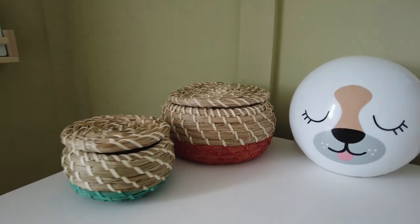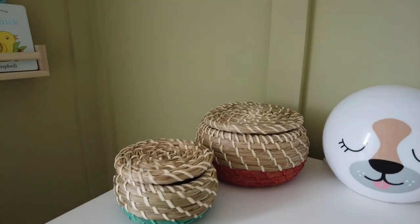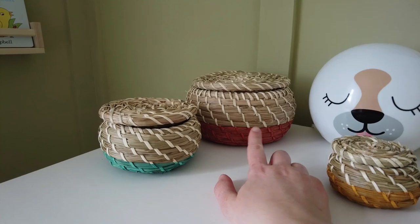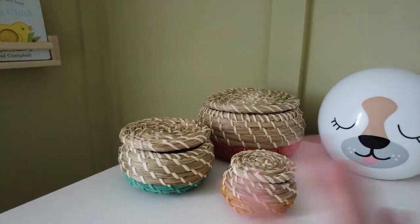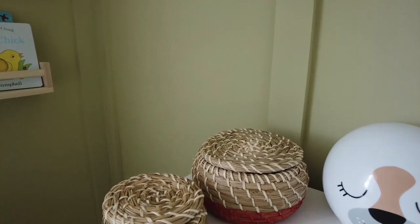And then these are the other two baskets that I have with the little set. But like I said, I painted both the bottoms. I painted that one a muted kind of rusty red, and then this one a bit of a teal colour, and then that one more of a mustard colour. And I just think it adds a nice little pop of colour to this area whilst not going overboard.